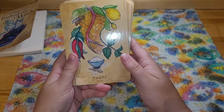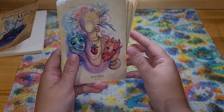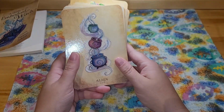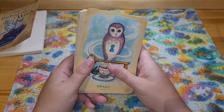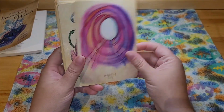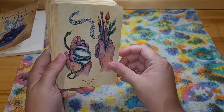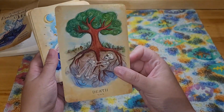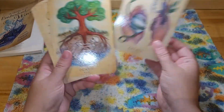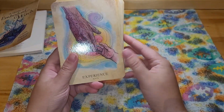In a much more, I just keep thinking of the word tangible, in a much more tangible way. The artwork is stunning. Laura Tempest Zakroff's work is amazing. I love it so very much. I love this Create card. Like, come on. There are quite a few number of cards in here that I feel like anyone could work with.